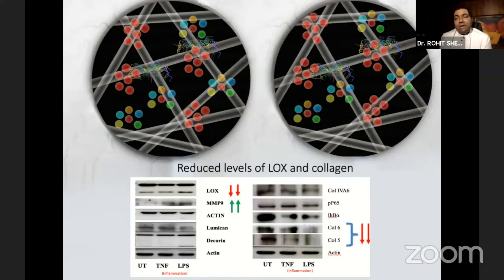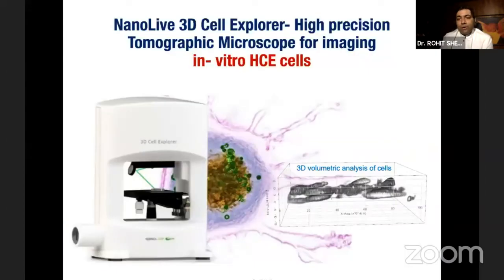So our paper of 2014, which talks about using cyclosporin in a small subset, works well because cyclosporin works on this complex here. And that's why when you drive down the inflammation, you increase the lysyl oxidase, and that is clearly being shown. That is the most important thing.